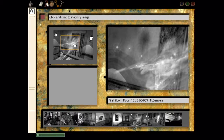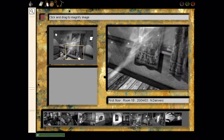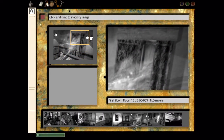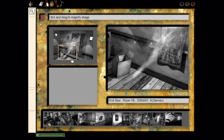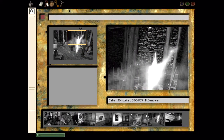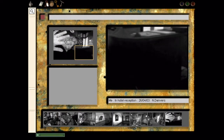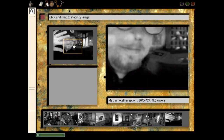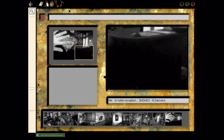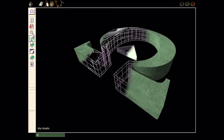And here, obviously, we have a weird spectral occurrence in the first floor, room 1B. We don't have a name for who the occupant of room 1B was. And that's clearly in the cellar, indeed. And the ghostly shape. And then me in hotel reception. Okay. Well, other than the clues there for Henry VIII and stuff, I'm not seeing anything massively useful there.